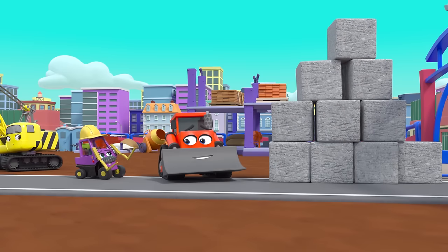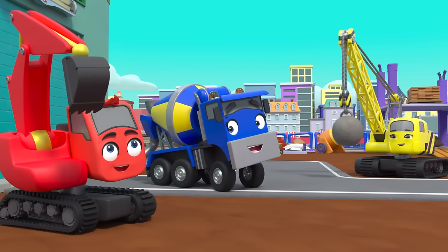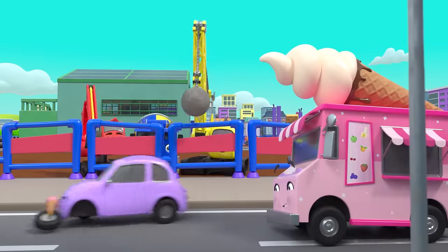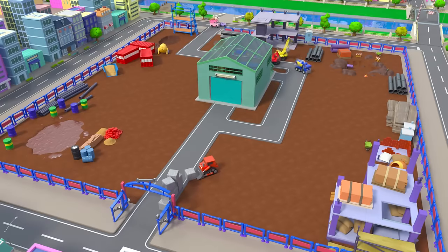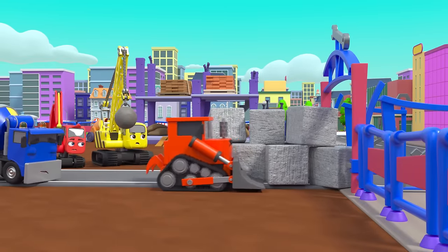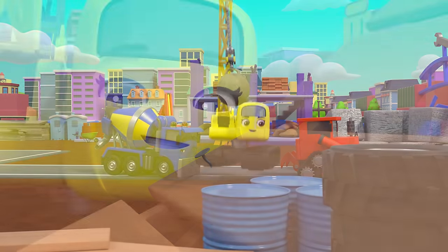Oops! Careful! Bump's block tower looks wobbly. What's that sound? Let's go check it out. It's Iggy the ice cream truck. Oh, yum! That looks delicious. The crew are going to grab an ice cream as well. Oh no! CJ accidentally knocked into Bump's block tower, and now it's blocking their way out. How are they going to get an ice cream now?